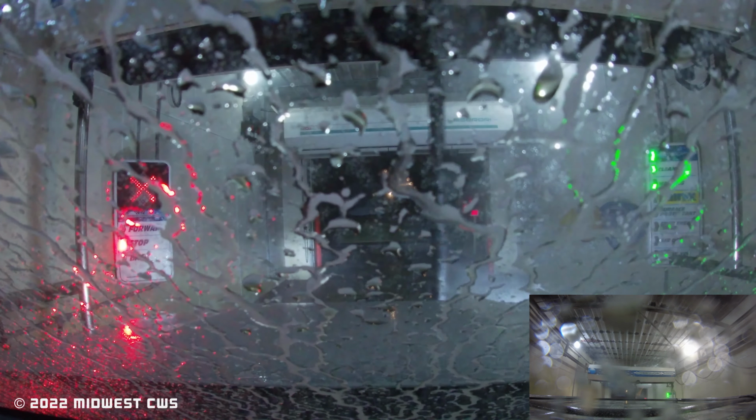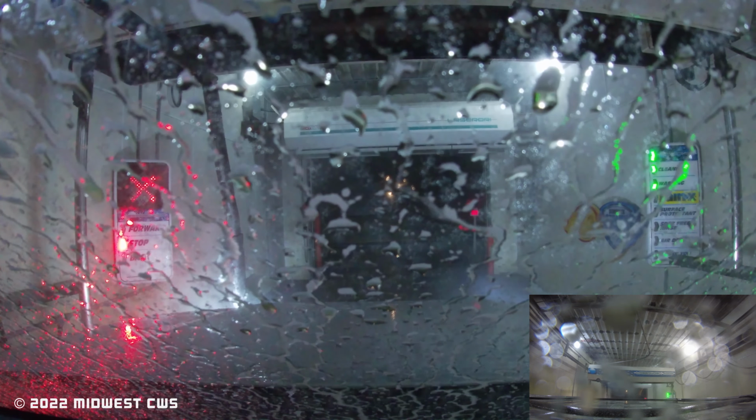Okay, so there is lighting in the back. It's just not that great. And here we go with Rain-X.